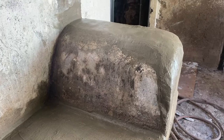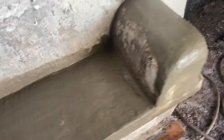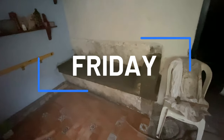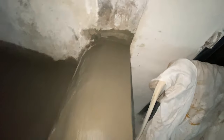I guess at the end of the day I might be able to do some auto leveling cement, but this for hand troweling I think is not too bad. And certainly from a distance, it looks great. That's as far as I can take it. It's 7 o'clock, and it's quite smooth.